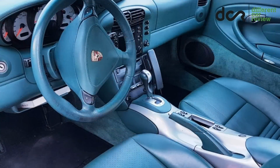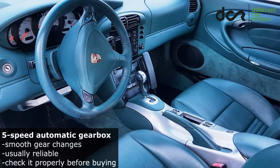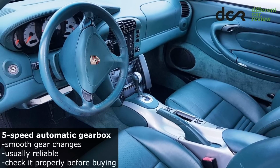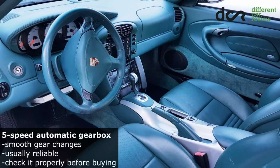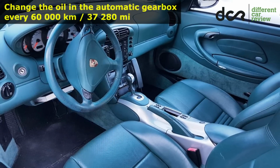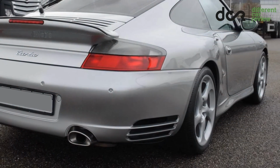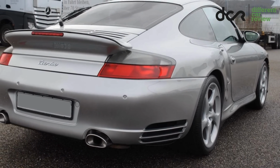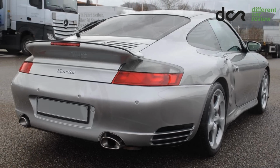Then there is the 5-speed automatic gearbox, which is also usually alright. But it can have electronic or mechanical problems, so check it properly before buying. It should change gears smoothly, without any strange noise and hesitation. I recommend changing the oil in the automatic gearbox every 60,000 kilometers. Before buying, check the suspension parts, electronic parts. The car should ride quietly, so it shouldn't make rattling, squeaking or humming noises from the suspension.